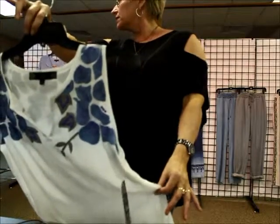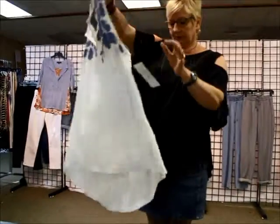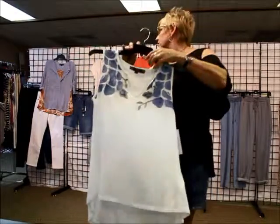Can you talk about this? Well, it's a chain stitch embroidery, but it's also known as crewel embroidery. And the top is also a hybrid. It's high-low. The back is jersey. The front is rayon challis. And again, it mixes the shades of denim blue.